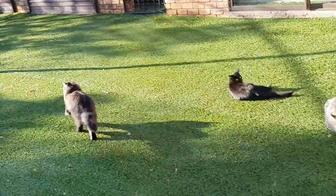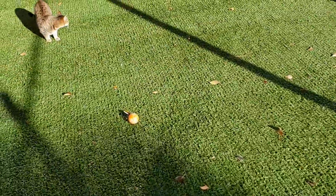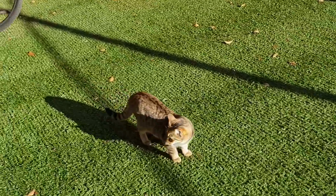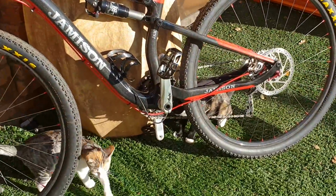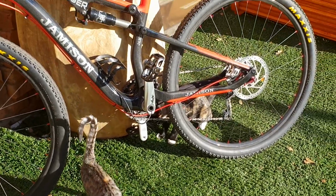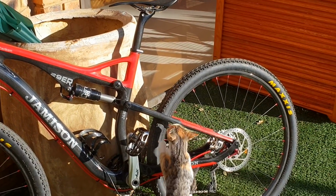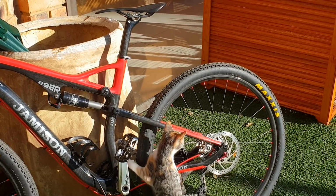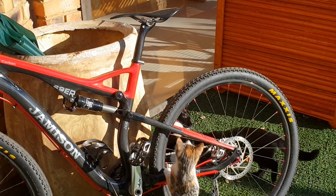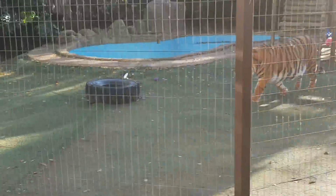All the cats are outside playing. Well, not all of them yet, but they are coming around. Here they are. Friendliest cat in the world. She is actually such a perfect cat. Wherever I go, she follows me. If I go to the other house where we've got the monkeys and where my workshop is, she is there and she is so friendly all the time. She does not change her mind.